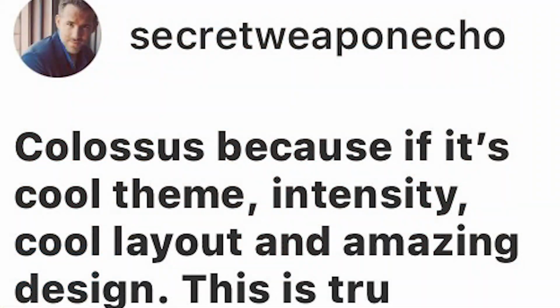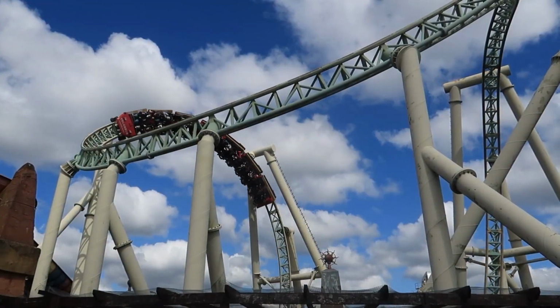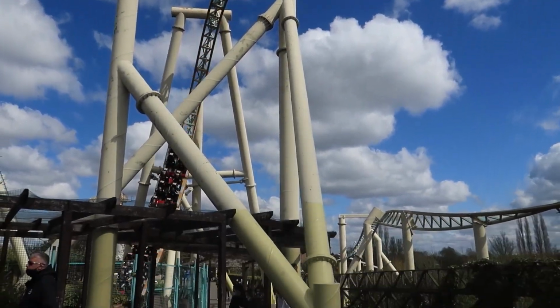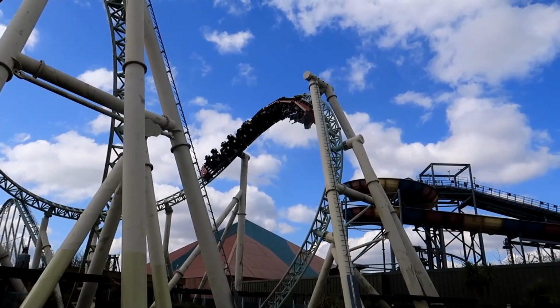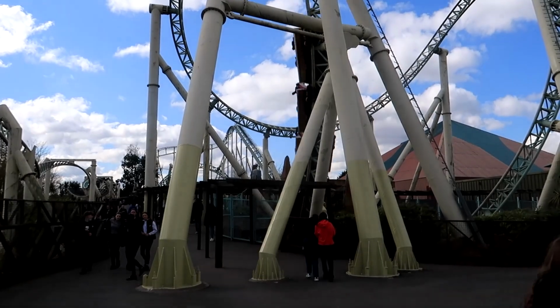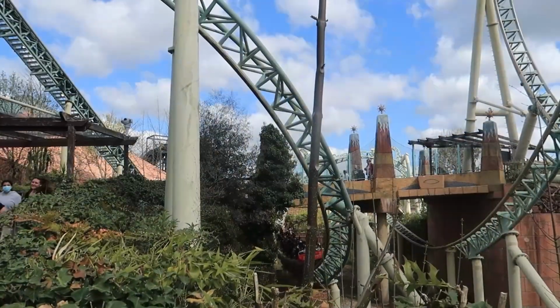So we've got Secret Weapon Echo, Colossus because it's a cool theme, intensity, cool layout, and it's amazing design. This is true, so I'll have to disagree. I mean, obviously Colossus is quite nice off-ride. It's got a beautiful colour scheme, and the track has a nice layout off-ride. But when you're on it, it's a completely different story. Honestly, that ride is so rough and it just isn't nice. The restraint's too bulky and they need to get rid of it. They need to do something with it because it's just not a nice ride at the moment.